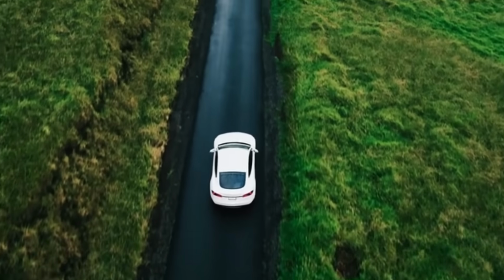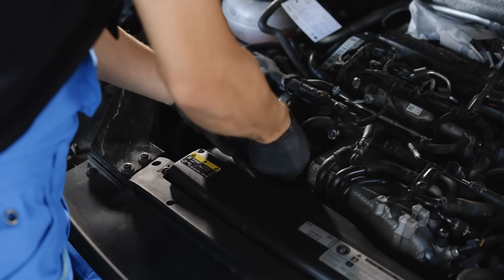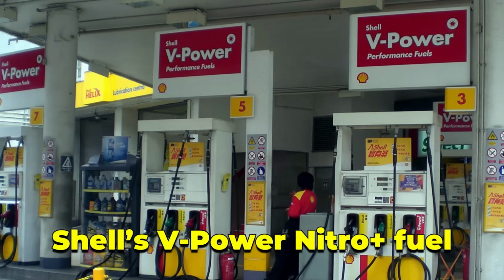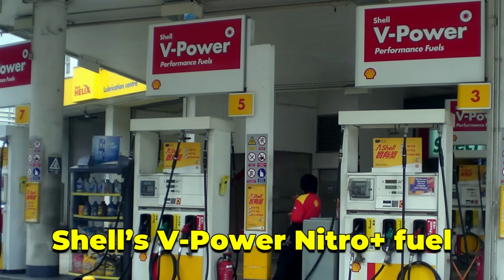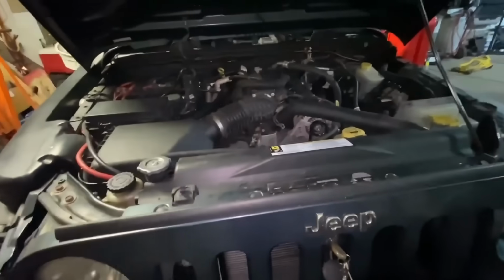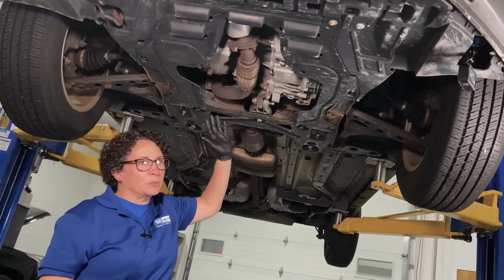That's why fuel additives are so important. They help keep the entire engine clean, from the valves to the injectors to the piston heads. Now, Shell's V-Power Nitro Plus fuel does a few extra things worth mentioning because it's pretty impressive. Let's take a closer look at the inside of an engine to understand what the additive does.